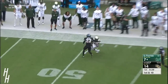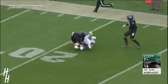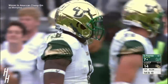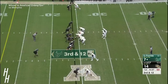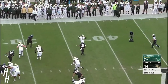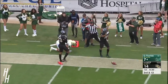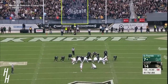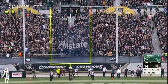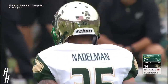Flowers has a man. What a snare by McCants! The second huge play for Tyree McCants takes him inside the 25. I'd be on Flowers. They've got one. Flowers will toss it up to the sideline. 41-yarder for Emilio Nadelman. First time he has missed since the Tulane game.